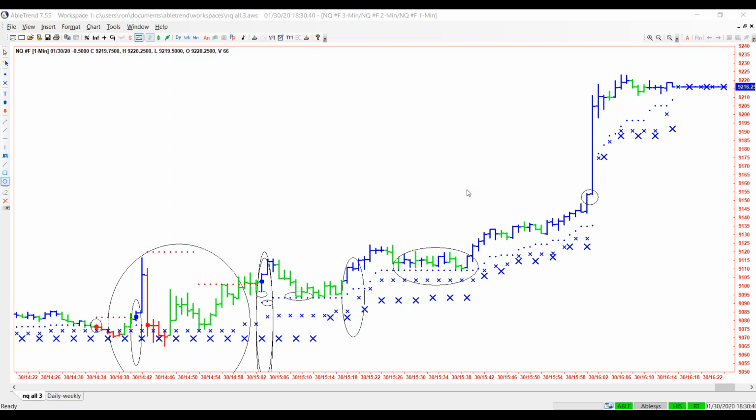Still fighting the temptation to get out when trading one lot versus two lots. I don't know what you mean, Mike. I mean, if you're trading two lots, you get out after 5 points on the one, and you use the AbleTrend rule exit to get out on the second one.